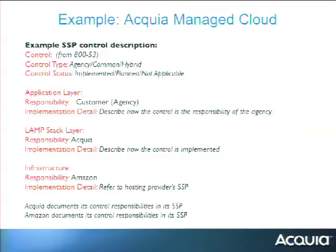So our approach is basically we work very tightly with our partner, Amazon, here. The authorizing official, when we go for our certification, is basically going to get our system security plan for Acquia Managed Cloud, and they're going to read through that. As they go through each control at the infrastructure layer, we're referring to Amazon's system security plan where that control at the infrastructure layer is fully documented. So at the end of the day, there's going to be two big books of system security plan. Our responsibility is covered in this one, Amazon's in this one. They cross-reference to each other.